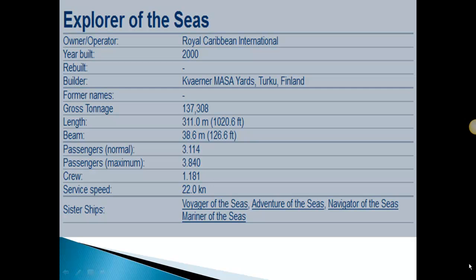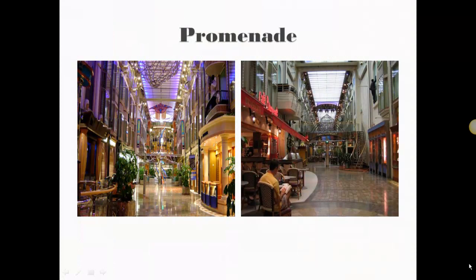So it's nothing nicer than being on a ship that's had a complete refurb. Everything's neat, tidy, clean, and just looks fantastic. So let's have a look at what to expect on the Explorer of the Seas when she arrives.